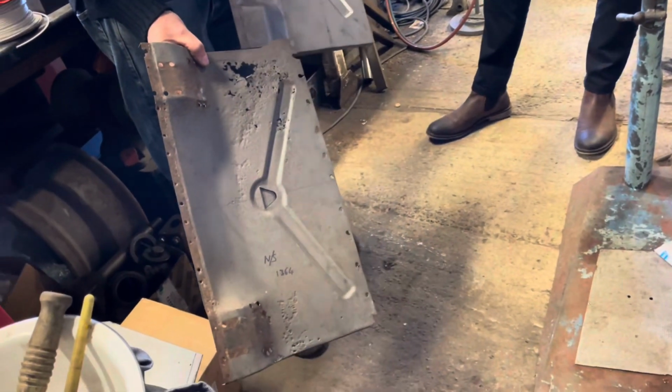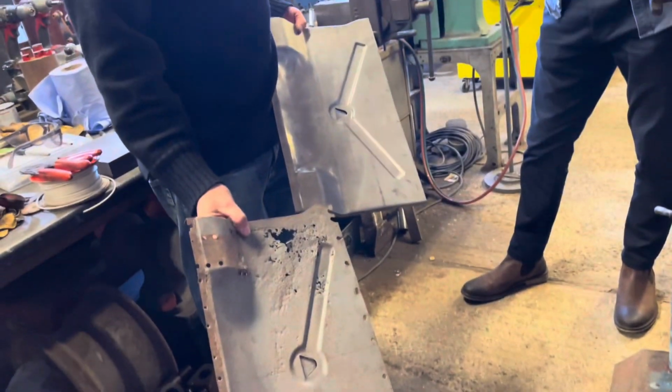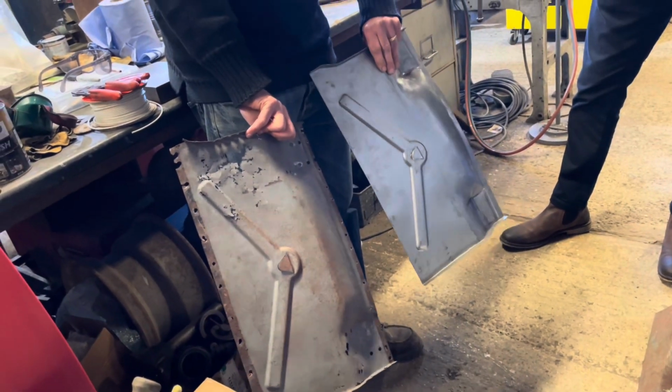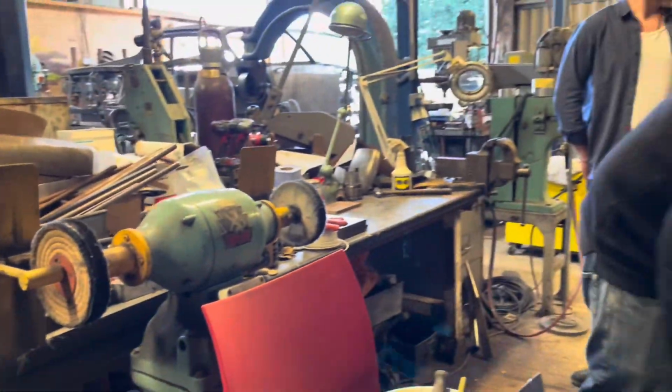This is all Fiat Dino. So this is a Fiat Dino Spider. So you can see they rust. So once these are in, you wouldn't know what's factory.